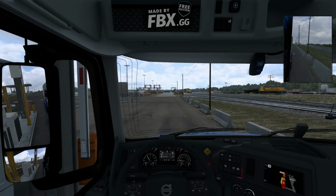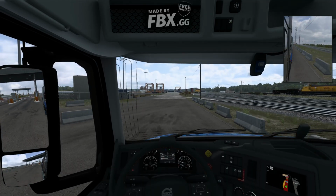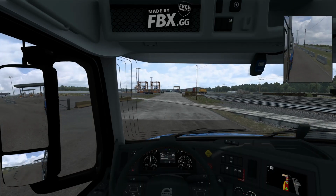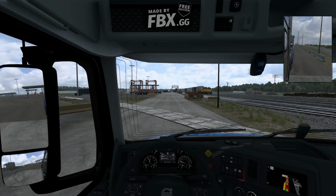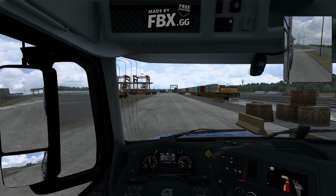Why do you bother with that? Why do you have two gates? Well, I actually got by pretty quick. It's amazing how many miles you can cover when you're going 85 instead of 50.